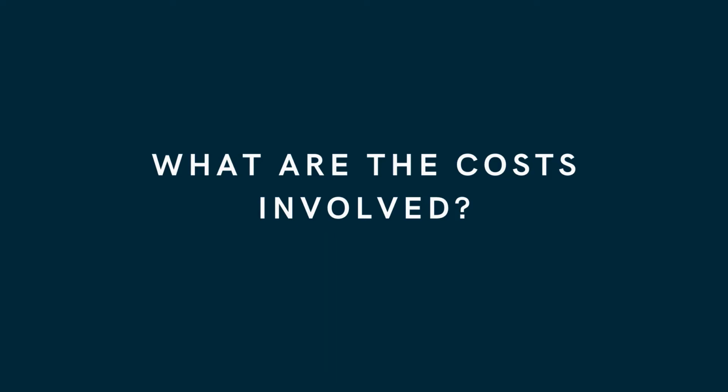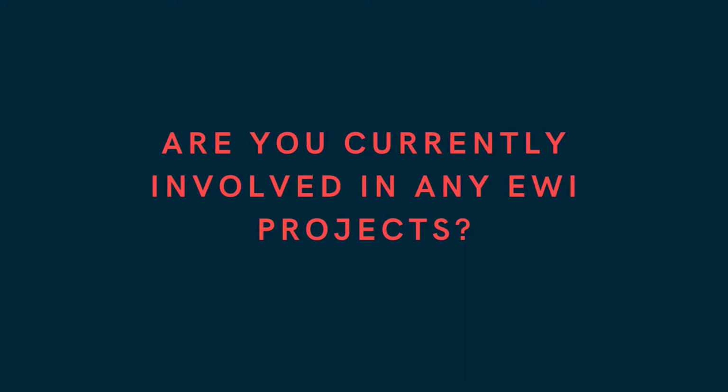Sounds like there's definitely lots of benefits to doing it. Are you currently involved in any projects relating to this topic, and how long do these processes usually take to complete? Yeah, well, I've recently completed a large-scale project which included the installation of a mineral wool external insulation system with a dry dash render coating.